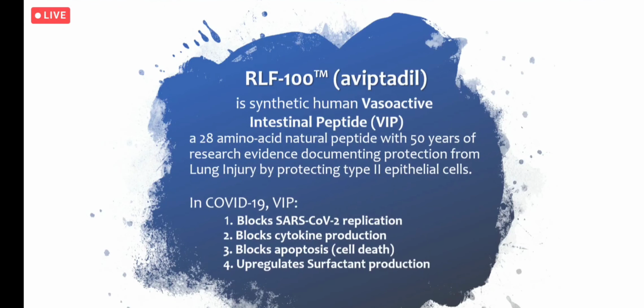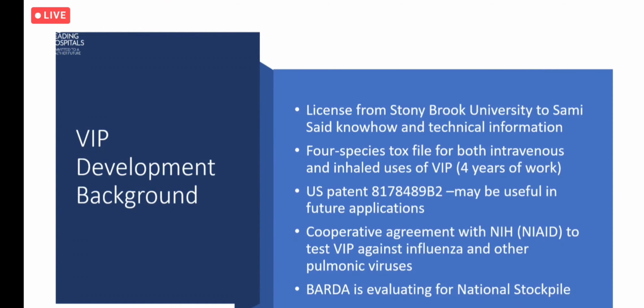So we went into the clinic, we went into our clinical trials, believing that we had a synthetic human hormone that blocks the replication of the coronavirus in the alveolar type 2 cells of the lung, that blocks cytokine production, that blocks cell death, and that increases surfactant production, increases the ability of the type 2 cell to make the surfactant lining that's critical to the ability of the lung to function.